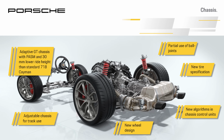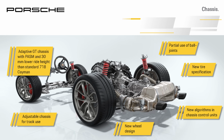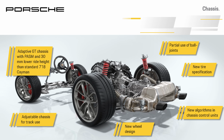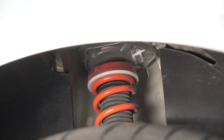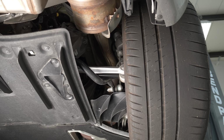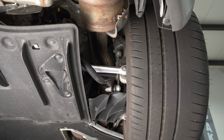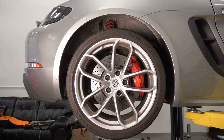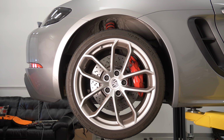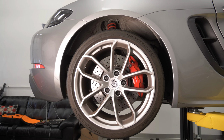The ride height of this car is 30 millimeters lower than a base 718, and it is 10 millimeters lower than a GTS 4-liter. The back has a strut style suspension, which has been changed from the previous generation car. It is very similar to what's found on the prior generation car, however it does have some higher grade materials, higher grade bushing designs, and the dampers themselves, again, are specific to the GT4 or 718 Spyder, and it is still height adjustable.